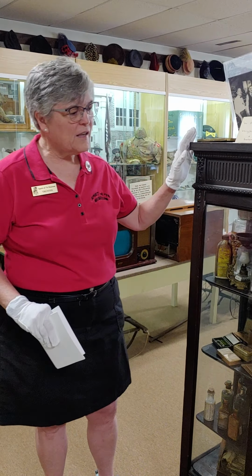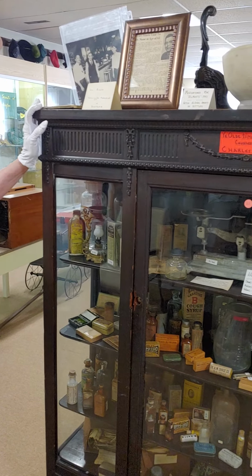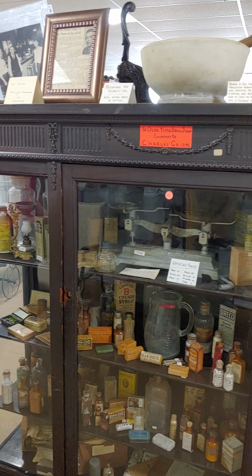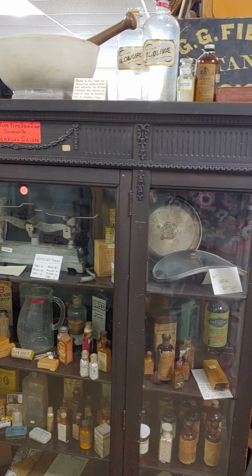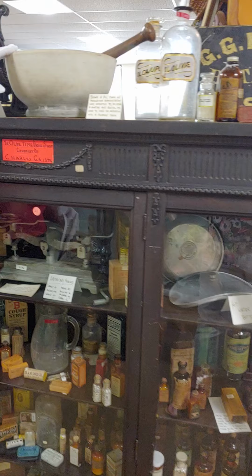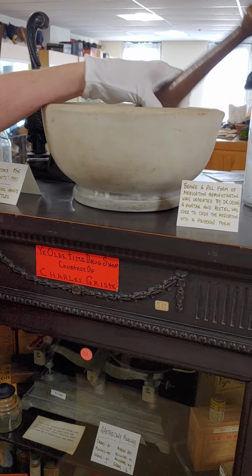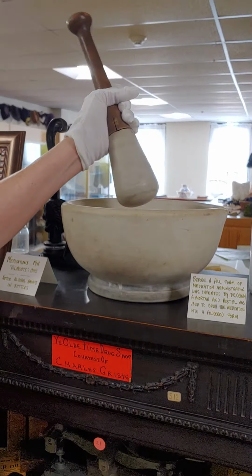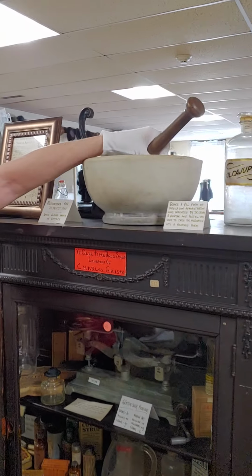Right now, we are standing next to an old-fashioned medicine cabinet, which probably would not have had all of these things in it, but this is a way that we could display the things that we do have. This is a pestle and mortar, which they would put herbs and things in and then use to grind them down because they didn't have any mechanical things that they could do that with.